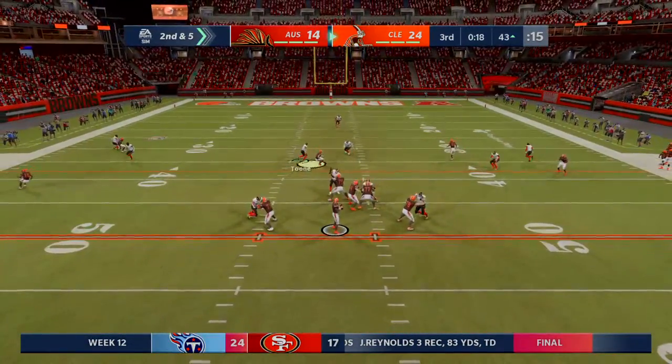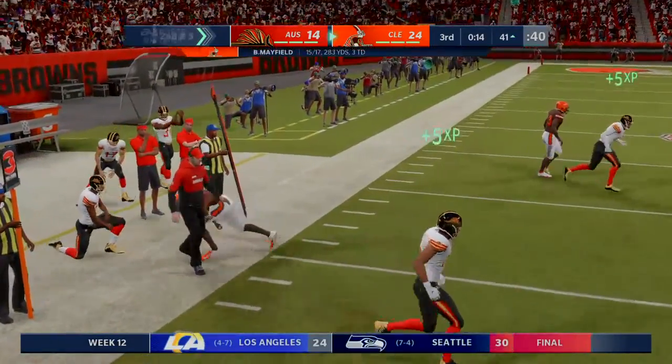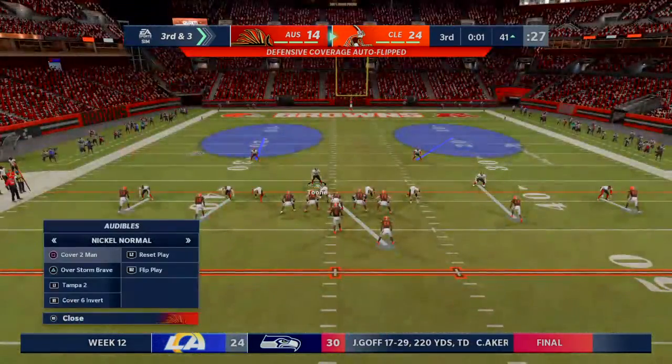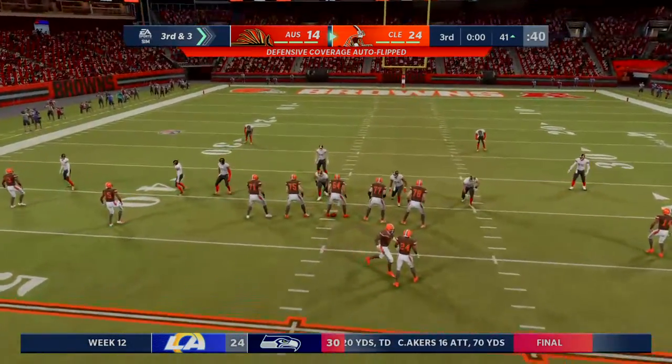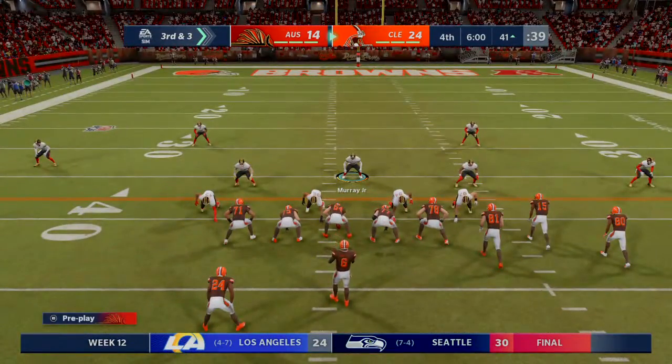At the 40. 2nd and 5 now. Mayfield. This complete left side to Aguilar. Mayfield's pass. That throw good for only a couple. It brings up 3rd down. A good chance this is 4-down territory if they're unable to convert. But right now looking at a 3rd and 3.